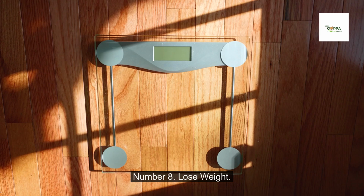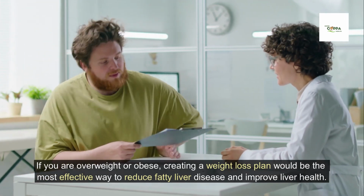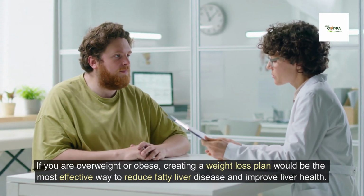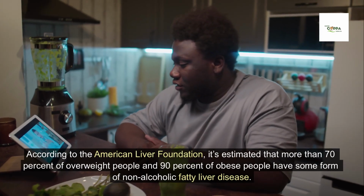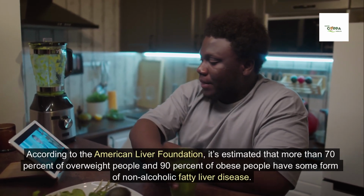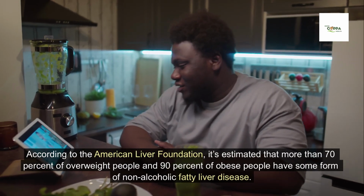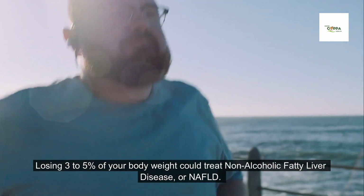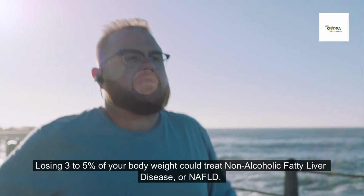Number 8. Lose weight. If you are overweight or obese, creating a weight loss plan would be the most effective way to reduce fatty liver disease and improve liver health. According to the American Liver Foundation, it's estimated that more than 70% of overweight people and 90% of obese people have some form of non-alcoholic fatty liver disease. Losing 3 to 5% of your body weight could treat non-alcoholic fatty liver disease, or NAFLD.